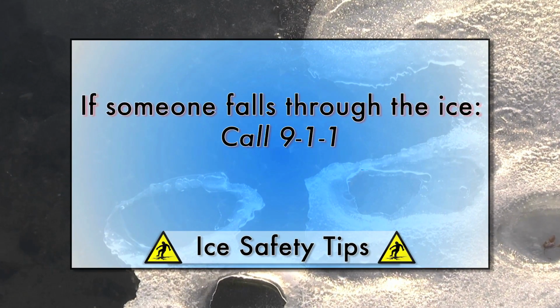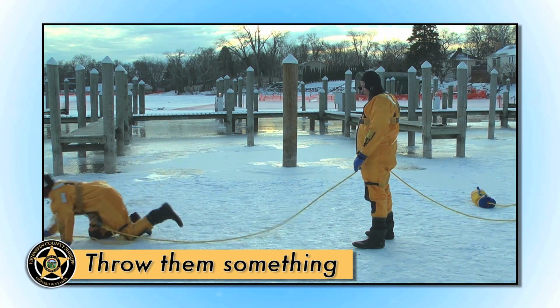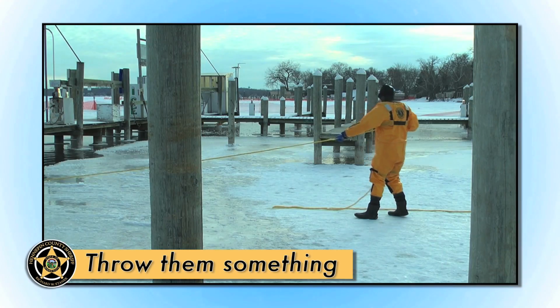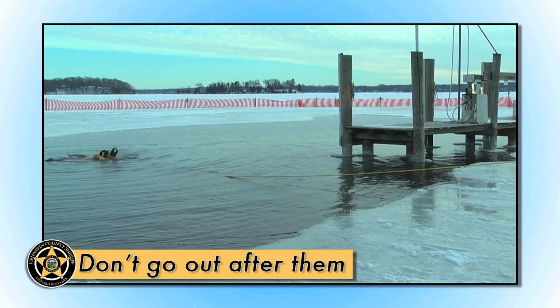That's the very first thing that you should do. Get the police and the firefighters coming out there. Throw them something. Maybe you have a nice bucket there full of minnows. Maybe you have a cooler with you, something that floats to give them some flotation. The one thing we don't want you to do is go out after them. If you fall in that thin ice with them, now we have 2 victims or 3 victims or 4 victims that we have to pull out, making it more difficult.